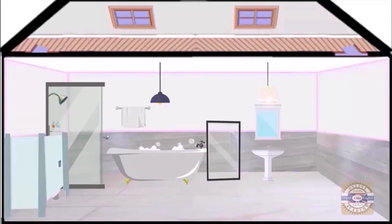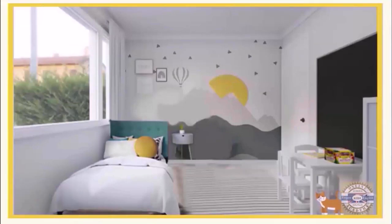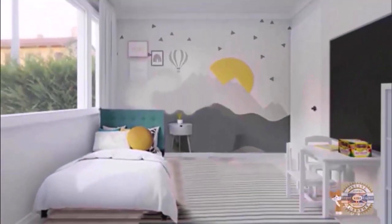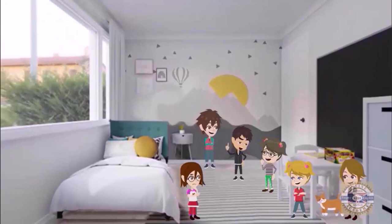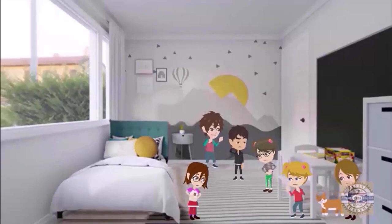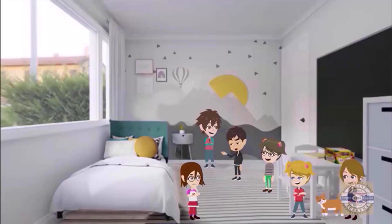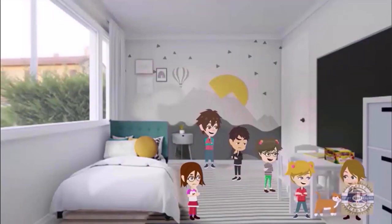Hey guys! I've got a bedroom. Bedroom! Yay! This is... Come on, Ben. There is a bed next to the wall. Bed! Yay! I've got a bed. There is a white sheep on the bed. Oh no, Ben. That's a pillow. There is a pillow on the bed next to the wall. I've got a pillow.